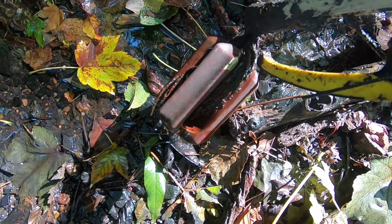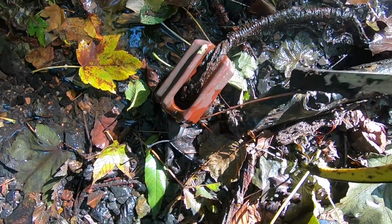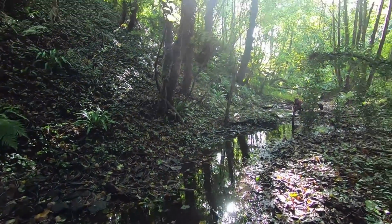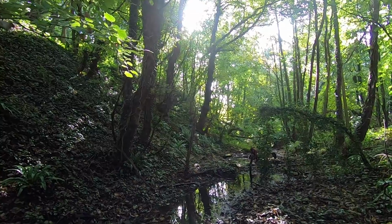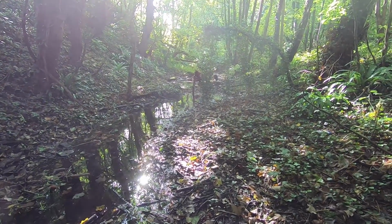You can see the low sunshine now. It's well and truly into autumn. 1st of October today, and the sun is really low. I'll show you up there. On the way to midday, and the sun is only that high in the sky. And there's Phil in the distance washing our finds.